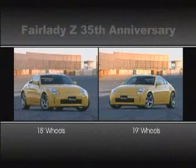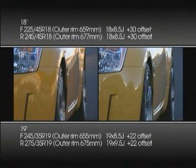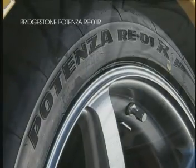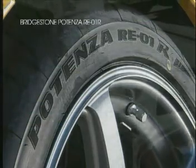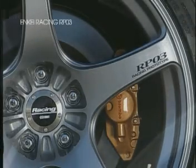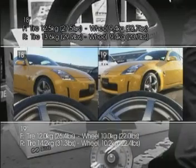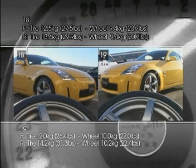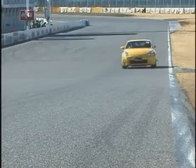The car we'll be using for the test is the Fairlady Z Anniversary model. We'll be switching the wheels on the car from 18 inches to 19s and see if there'll be any performance changes. Appearance-wise, the 19-inch wheels definitely look better on the car. We were able to receive support from Bridgestone and NK for this test. We'll be using Potenza RE01R tires with NK Racing RP03 wheels. Before the test, we weighed the tire and wheel combination. The 19-inch combination weighed 3 kilograms more than the 18-inch setup. Takuya Kurosawa goes out for the 18-inch test.